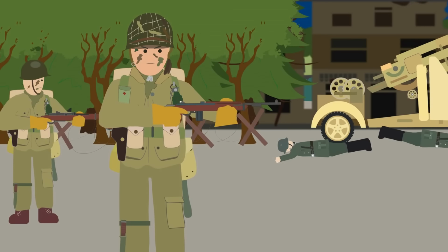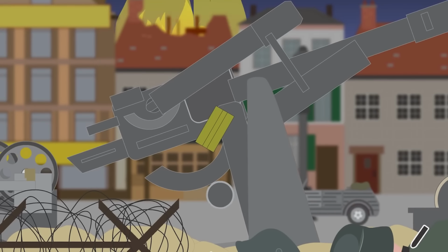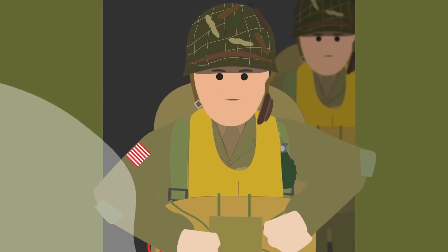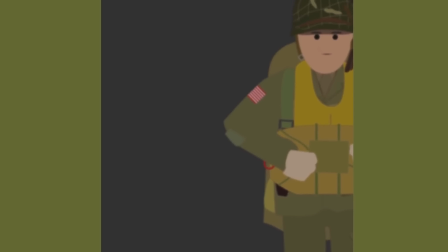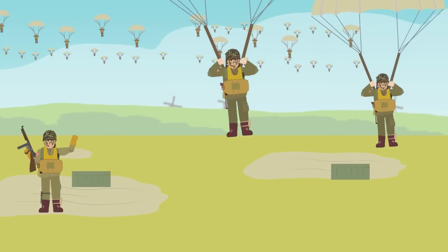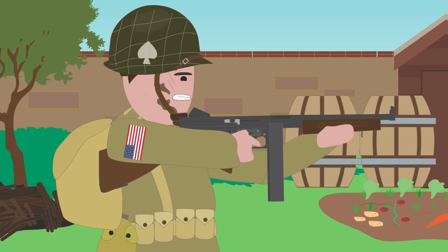The paratroopers were successfully able to prevent German counterattacks on the D-Day landings, sabotage gun emplacements, and create great confusion behind enemy lines. The 82nd and 101st would then take part in further airborne operations. Next was Operation Market Garden in the Netherlands. As part of the 1st Allied Airborne Army, they fought off continuous German counterattacks.